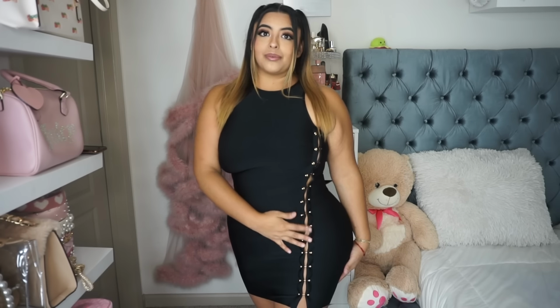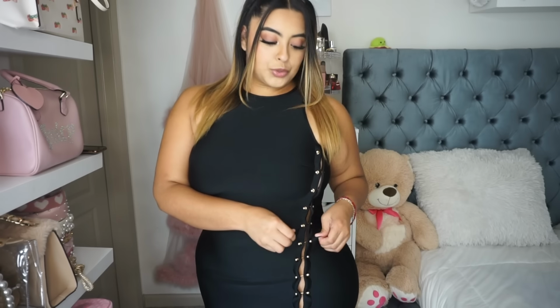It's so quiet, but the dress speaks for itself. It feels really good on the body, high neck, and this little area right here is just giving the little dash of spice that we all need. And the little pins are super duper strong, so you don't have to worry about one popping or breaking and you just spill everywhere.